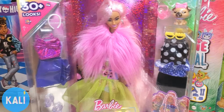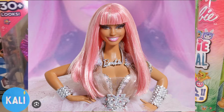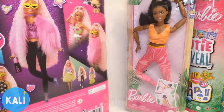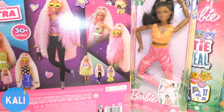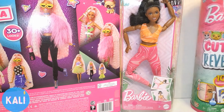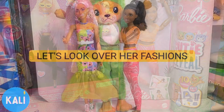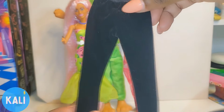I wanted her for a minute. I call her the Nicki Minaj Barbie, but this is the Barbie Extra that I think came out last year. It was really hard for me to find her, and when I did, she was super expensive, but she was discounted, I want to say from Walmart, and I got the other two from Target. This is who we will be unboxing in today's haul, so I'll get them unboxed and we'll be right back. So right now we're going to look at the Barbie Extra Deluxe clothing.